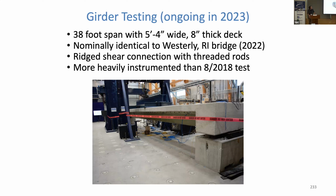So these are full scale, nominally identical, except for one really important detail we'll get to in a minute, to what's out there in the field. They have the ridge shear connection with the threaded rods. They're more heavily instrumented. So these are very, very practical tests, but we've got 150 channels of data on there, plus digital image correlation for strain measurement on the exterior. There's all kinds of stuff going on. I've only barely begun to sort through the data.